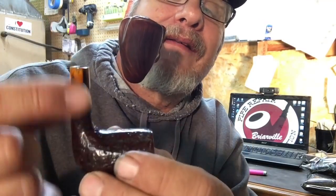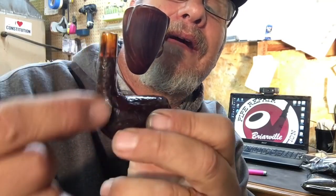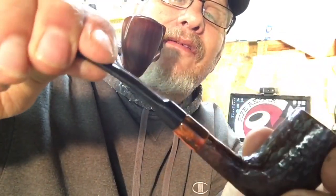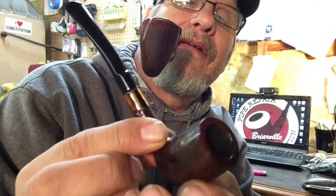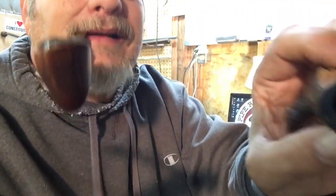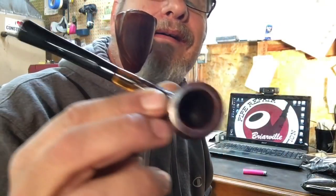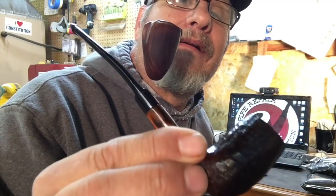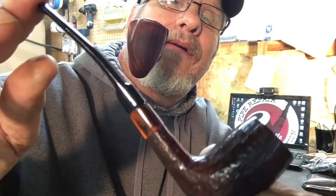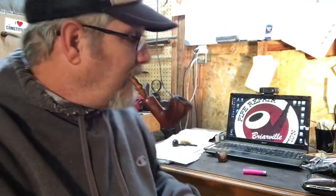Getting everything to match up in size, we had to re-rusticate, sand down this and some and re-rusticate it. And then we just matched the stem back to what we've done. And as you can see, the rim was shot too. The rim literally did look like that, you know. So we went ahead and took care of that while we were doing that. But the goal is to get the pipe worthy of the rotation, and I think we accomplished that. So there you have it.